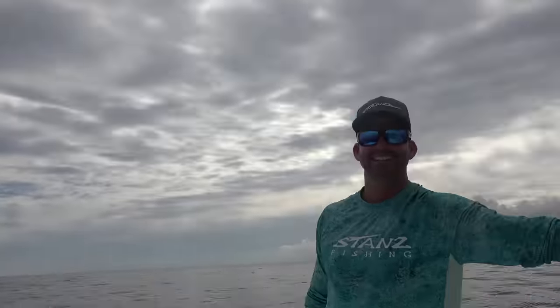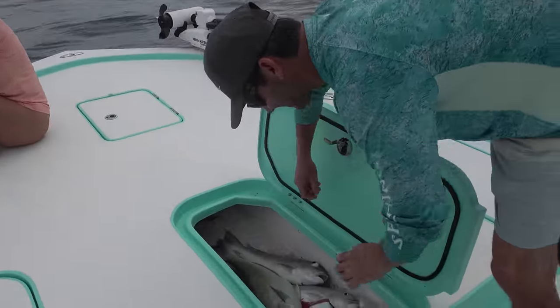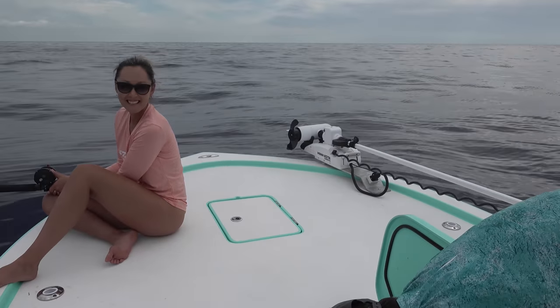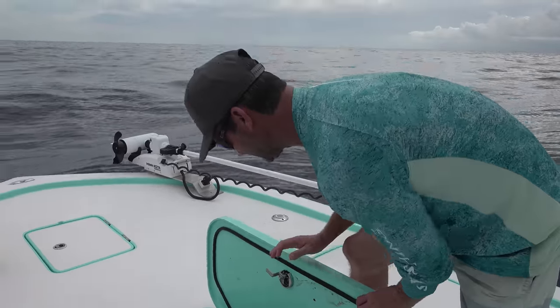Rob, show me the trigger fish that you caught. Oh, yeah, this is a sweet catch. This is what I woke up to in my refrigerator. Actually, my mom caught that fish. She did? Yes, Sonny caught it. Show me the trigger fish. In the Ziploc. Nice. He didn't want to do that, so we're going to clean it for him.